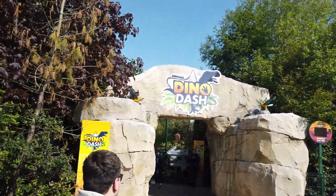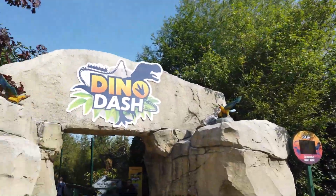Okay, next up we're going to get another cred. This is Dino Dash. Only posted at a 5-minute wait. They've got queue times on all the big rides. Let's see if that's actually true.